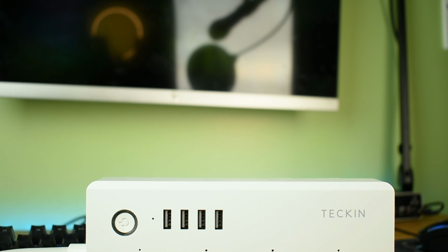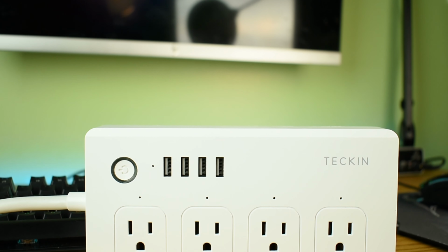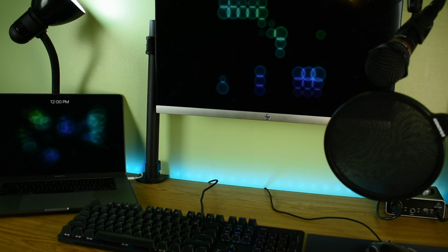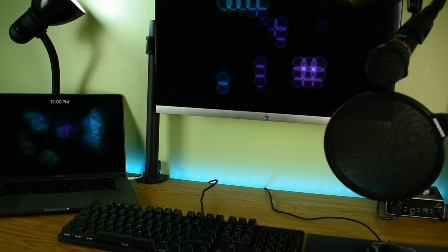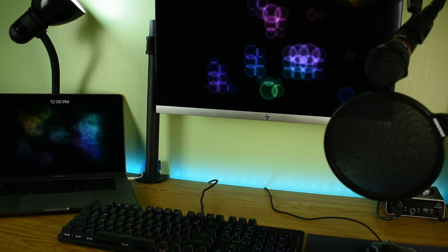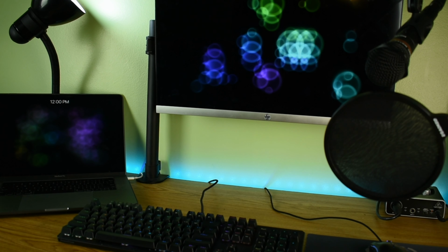The Tekken Smart Power Strip will solve all of those inconveniences, allowing you to connect to Google Home or Alexa. What this means is that you can turn on or off your whole setup using your voice, and currently this amazing product comes in at under $30, which is a steal for all of the inconveniences that flipping a light switch can cause. Alright guys, that's it for the best high quality gaming accessories for under $100.